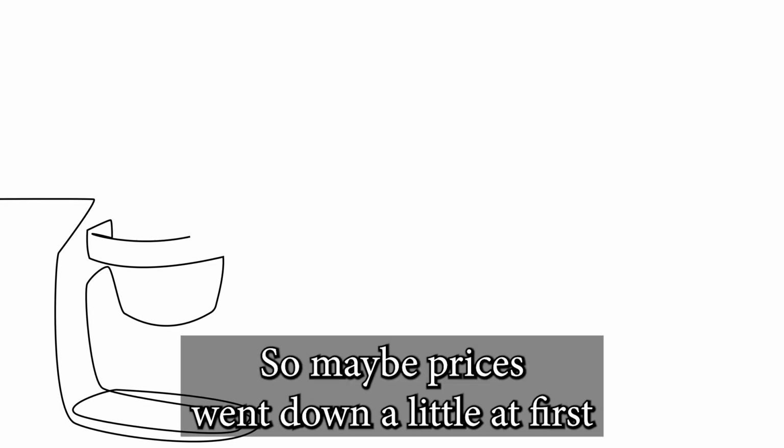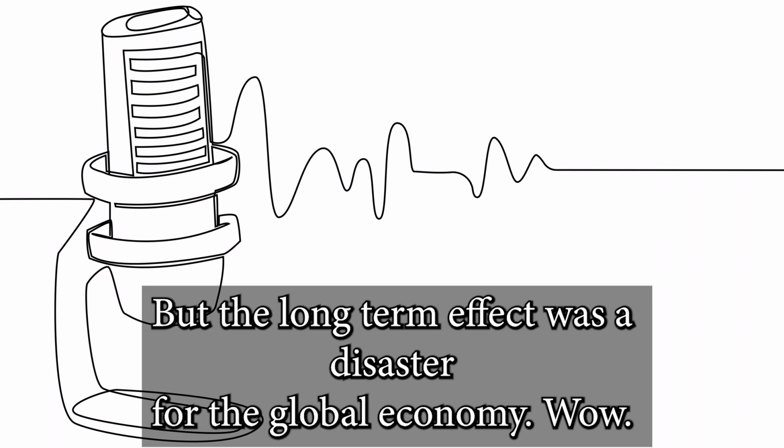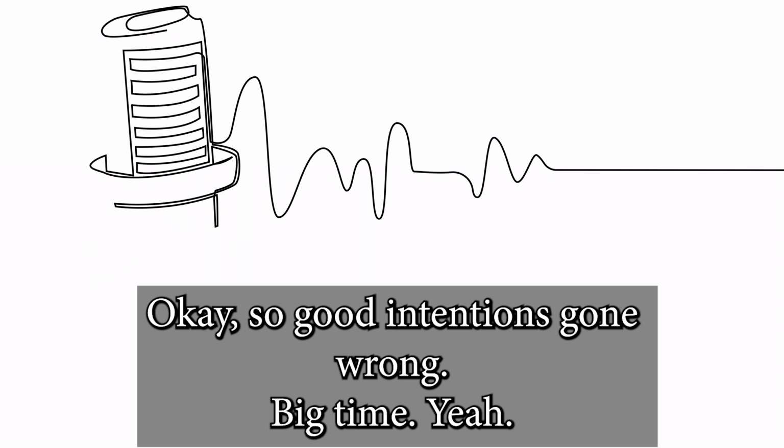This was because other countries retaliated with their own tariffs and international trade just tanked. So maybe prices went down a little at first because everyone was broke and not buying anything. But the long-term effect was a disaster for the global economy. Wow. Okay, so good intentions gone wrong big time.